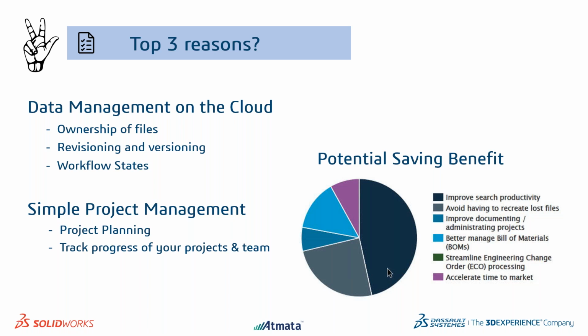This will save you a lot by doing this document management, because we spend a lot of our time every day searching for documents, revisioning, not giving the right document, errors. So you can avoid all this.